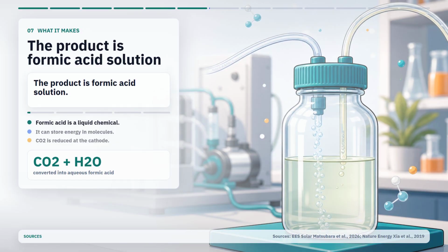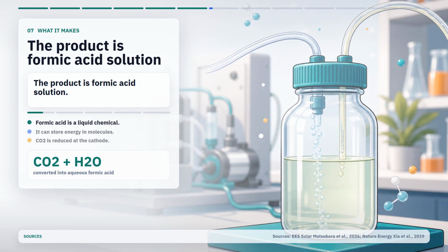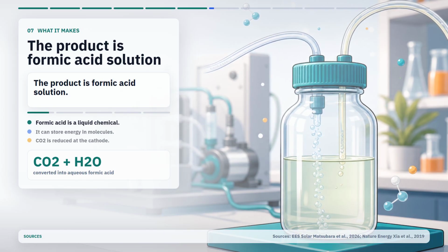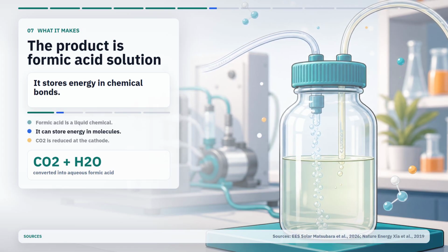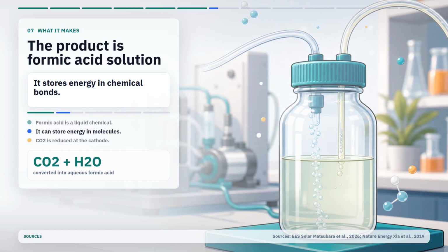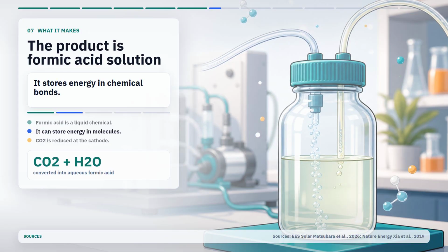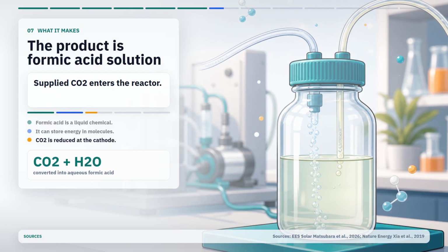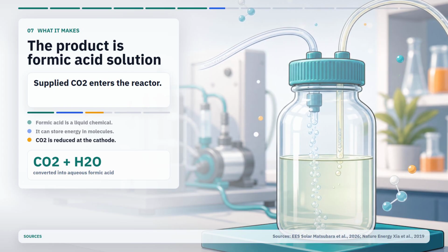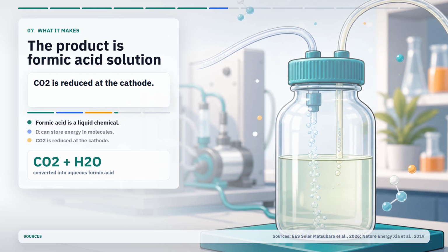The liquid in the bottle is formic acid solution. The solar panel supplies electricity, and the reactor uses that electricity to drive a chemical reaction with supplied CO2 and water. Formic acid is a real industrial chemical, and it stores energy in chemical bonds. The core reaction is CO2 reduction at the cathode, balanced by water oxidation at the anode. The result is a route from changing sunlight to a storable liquid molecule.